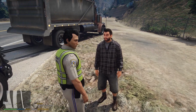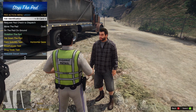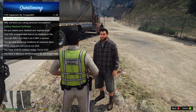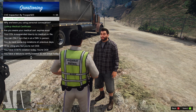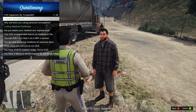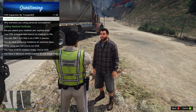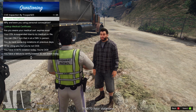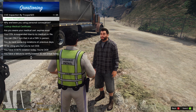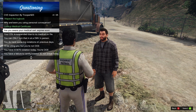I think we can actually talk to him from the front seat, can we? All right. Questions? Okay, so we're gonna, he's got his logbook with him. We're gonna go ahead and inspect it. 11/14/70. Was it 11/14/70 hour violations? I don't know what that means. So I gotta do a little bit more research on my part for that for sure.